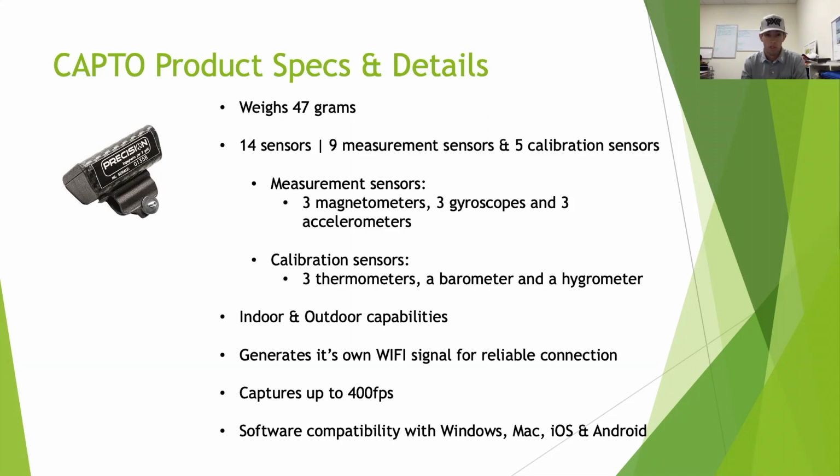Because it's putting out its own Wi-Fi signal, you never have any issues with connection, and it's a very stable connection, so you always get reliable data. It can also capture up to 400 frames per second. When you first download the software, it's going to set itself to 300 frames per second. You can change that anywhere from 100 up to 400 frames. If you go to 400 frames, just be careful. If your computer cannot handle that fast of a capture rate, the battery might die pretty quick. So it's usually standard set to 300 frames per second. But the nice thing about that is you're not missing any second of any putt. It is capturing so much data during a stroke that you are getting the most accurate information as far as what the putter is doing at any given moment throughout that stroke.